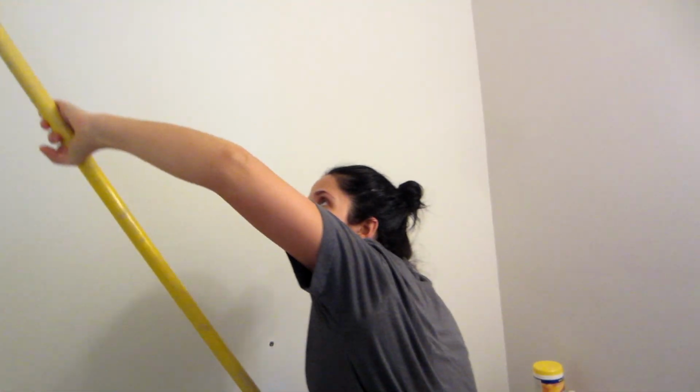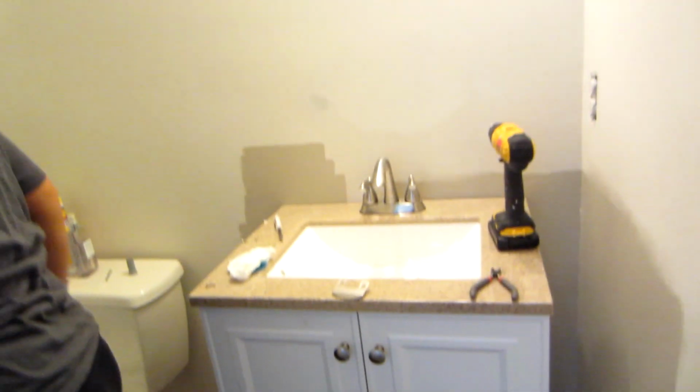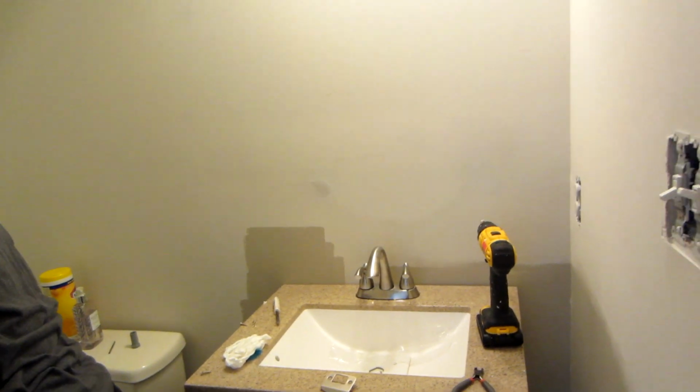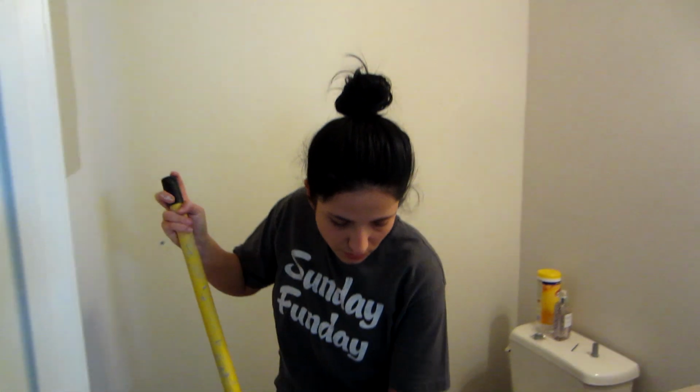Sorry about that, the battery died. So, anyhow, I gotta adjust these doors on here, because they're a little crooked, and I have to screw that against the wall, but I didn't do that yet, because I like to paint around it first. You know what I'm saying? And, other than that, it's looking really good.